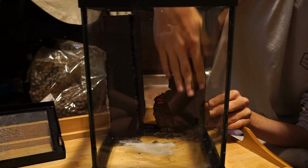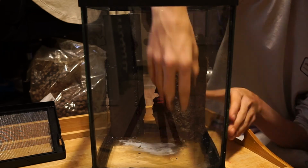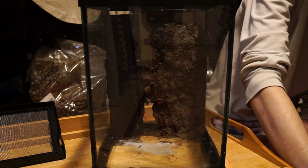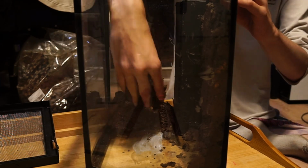What I plan to do is to be able to put a bunch of ferns and mosses and plants into the background because it's a clay and dirt substrate, so inherently ferns will grow very well in it, especially at this high humidity that it's going to be because there's going to be a watering system in it.